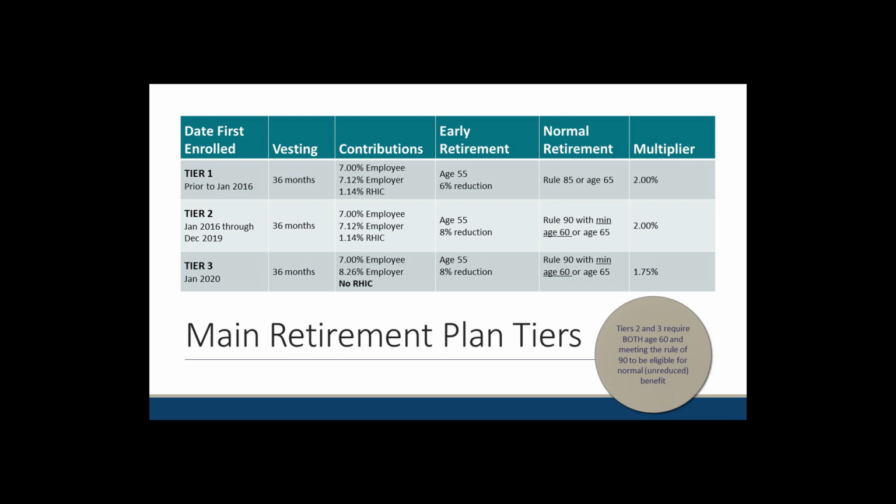Now, the one thing I want to make clear is the rules. Tier 1 has the rule of 85. Tier 2 and tier 3 have a rule of 90. The rules are only to allow you to retire before the age of 65 without any penalties. If you hit age 65, you can retire whenever after that point. You've met normal retirement.